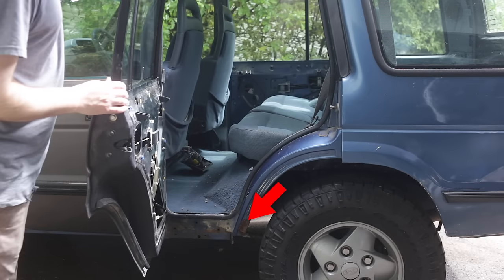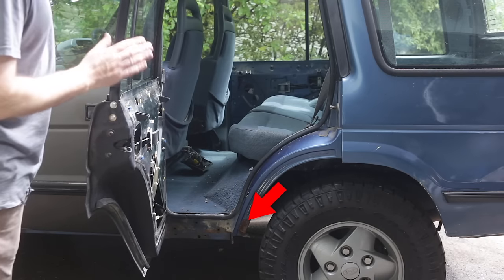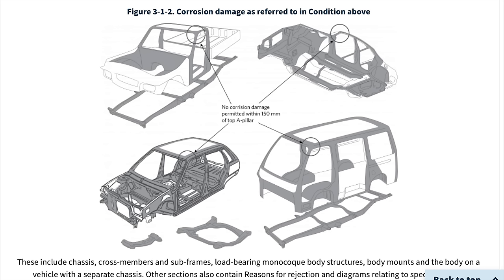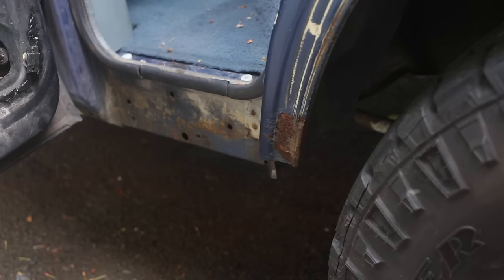I should have dealt with this small patch of rust a long time ago. I was going to buy a replacement wheel arch panel, but I kept forgetting, and I don't really need it anyway, it's just a small rust hole. There's no rust spread on the back, what you can see is all there is. I need to fix it now though, because rust and warrant of fitness don't go together. There is basically zero tolerance for rust on any of the structure of the vehicle. I don't think this wheel arch is included in that, but still, it's not worth the risk.